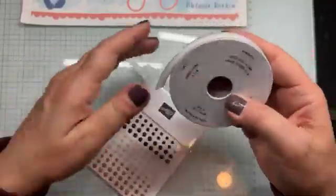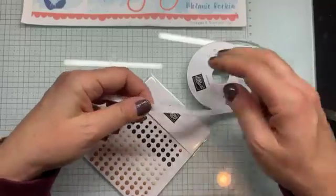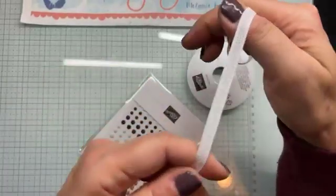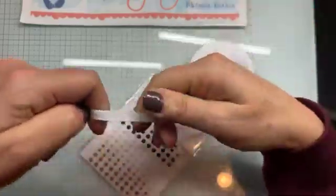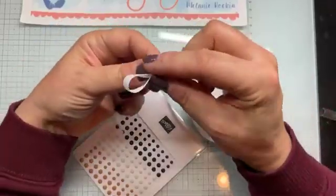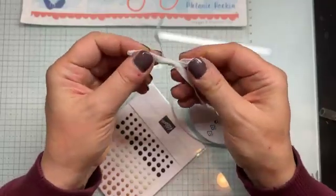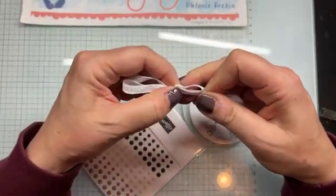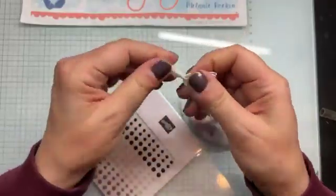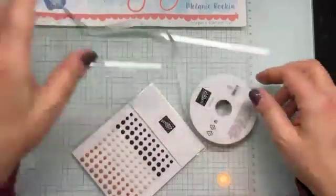Then we have a couple of embellishments. This is a white woven ribbon. It's 1/4 of an inch. It's so cool, and it makes great bows. So let me show you. I always have to tie a bow to show you how amazing it is. And it holds really, really nice. I can tell this would also color just amazing with Stampin' Blends as well.